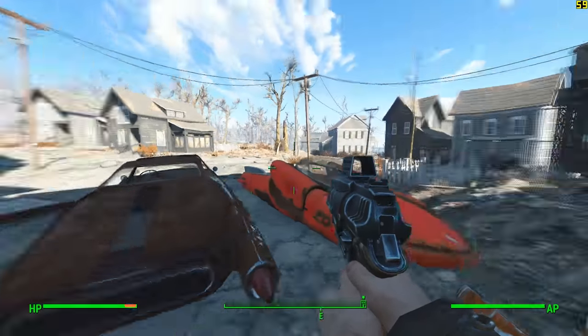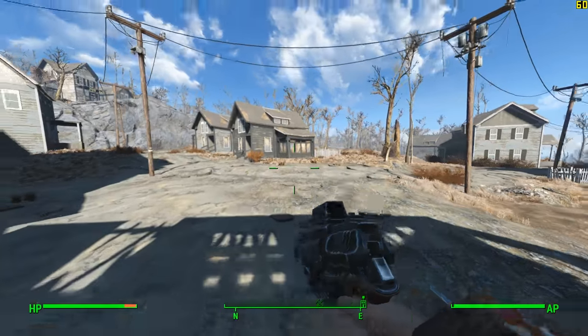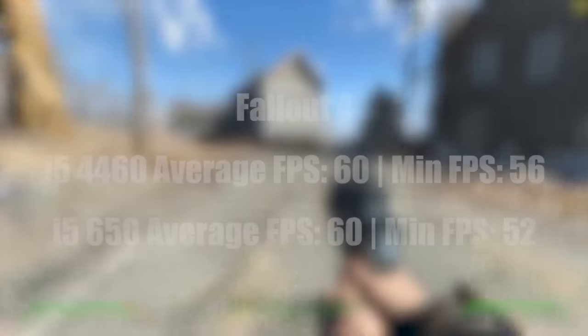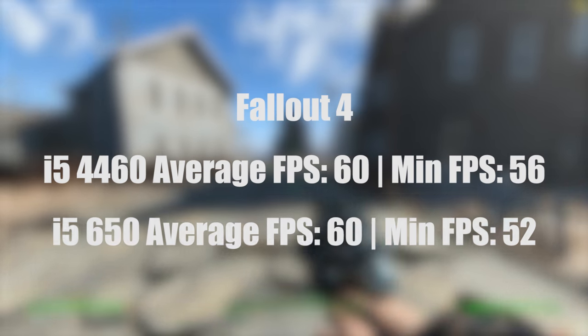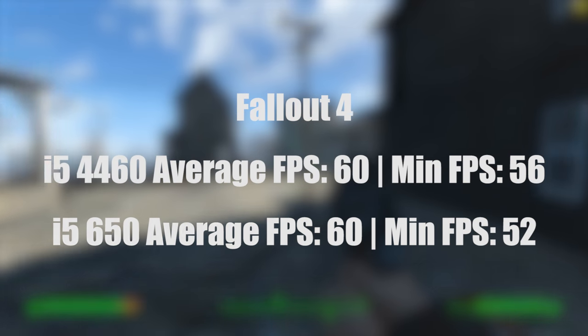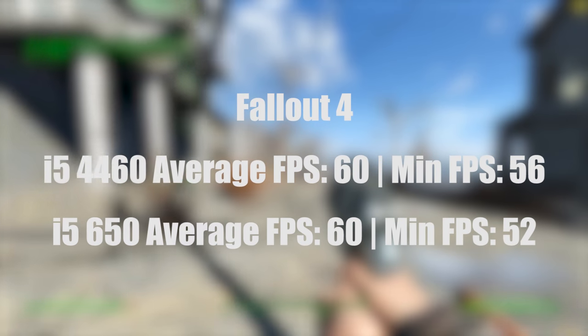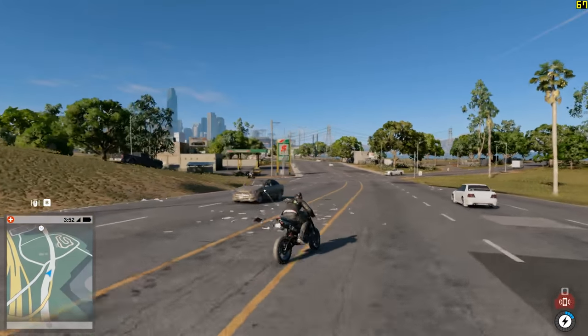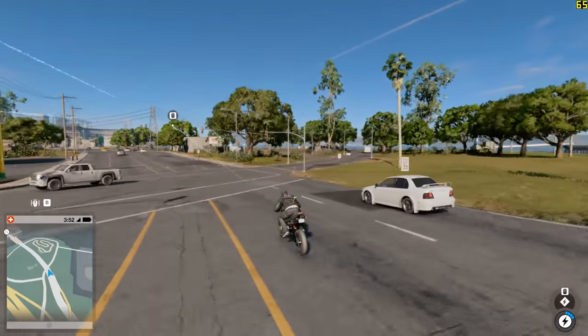I'd say that any card better than the 1060 would cause a more significant bottleneck for the older i5, but if you wanted to upgrade your system slowly, you could happily pair these two components and have a great gaming experience.